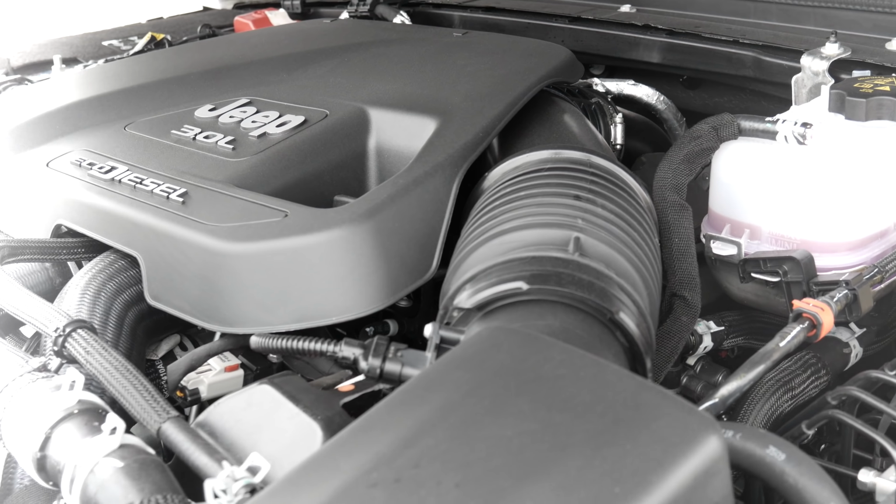It fits inside here. Doesn't look a whole lot different from the Pentastar engine. It's taking up a lot of room. It's not surprising since they don't give us a whole lot of room to work with anyways, but I'm not going to take this engine cover off because I don't own the Jeep. But you can take a pretty good look and see that it's not that different from the Pentastar layout. Coolant bottle's still over there, battery's still over here.